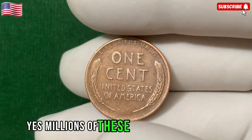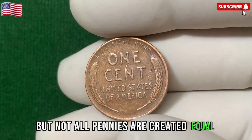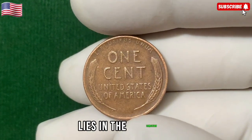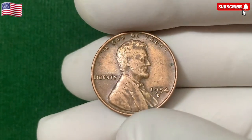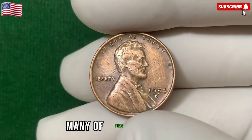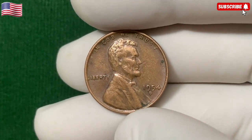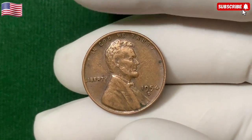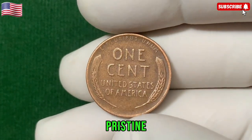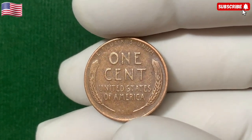Yes, millions of these pennies were minted in 1954, but not all pennies are created equal. The real treasure lies in the condition, the mint mark, and the possibility of rare errors. You see, over time, many of these coins were worn down from circulation, used in candy stores, tucked into piggy banks, or lost between couch cushions. A coin that has survived in pristine, uncirculated condition is already something collectors take seriously, but there's more.